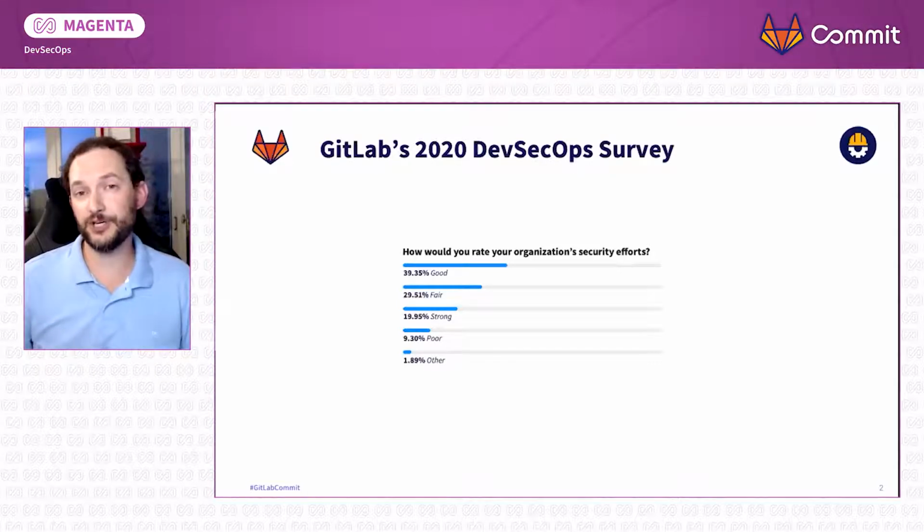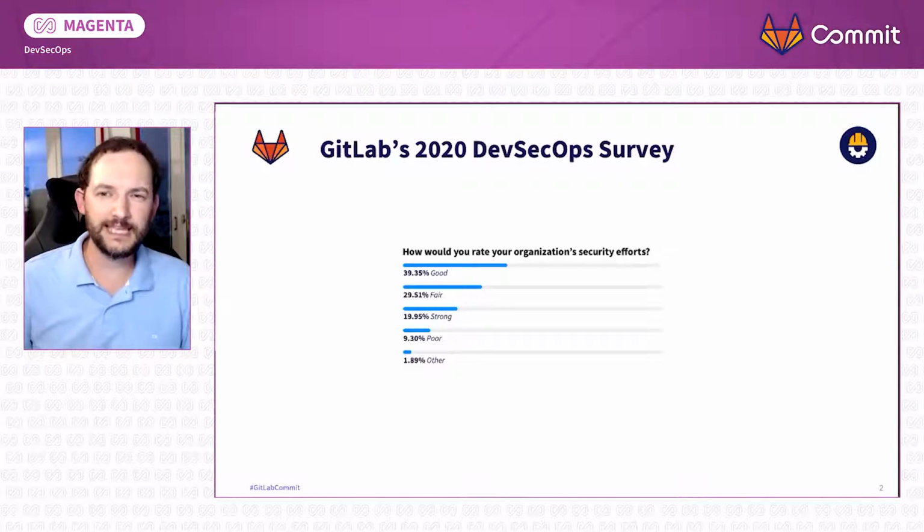This is perhaps a good thing though, because it's never a good idea to be overconfident with security, but it does raise the question of what does good security look like? What would it take to answer good or strong to that question? So today I'm going to dive into that topic while focusing in particular on open source security.